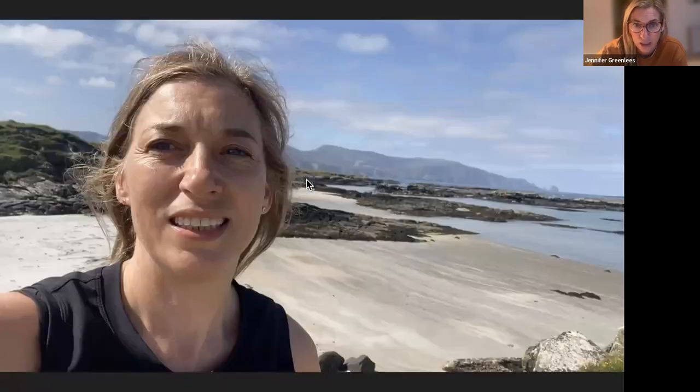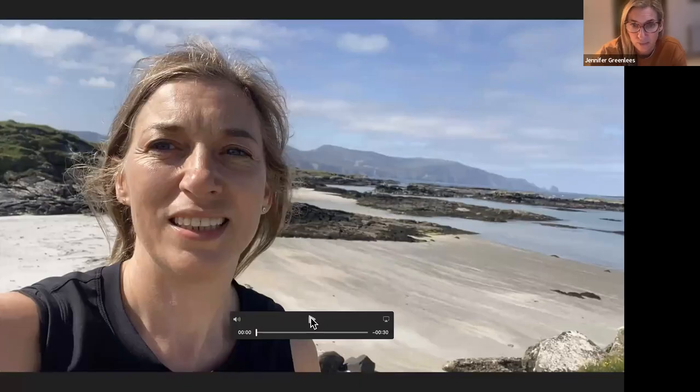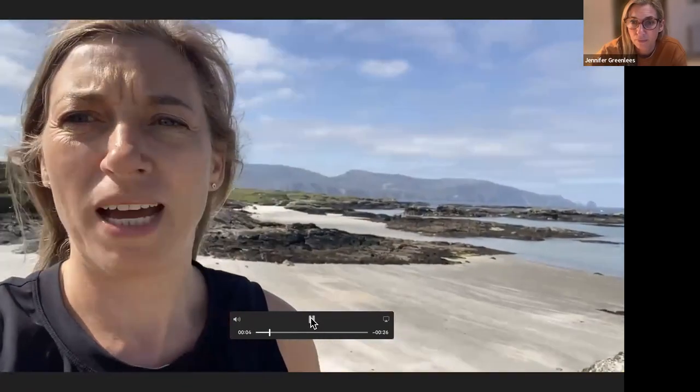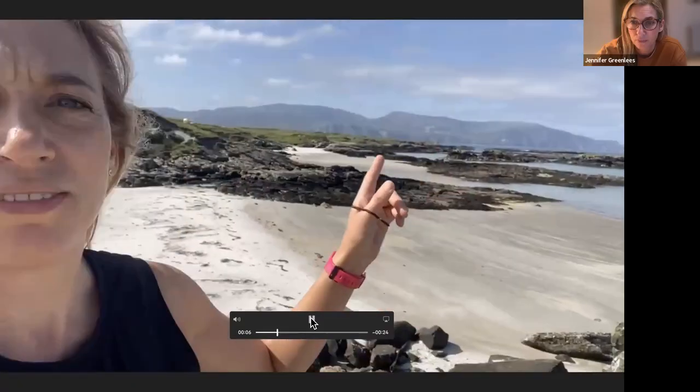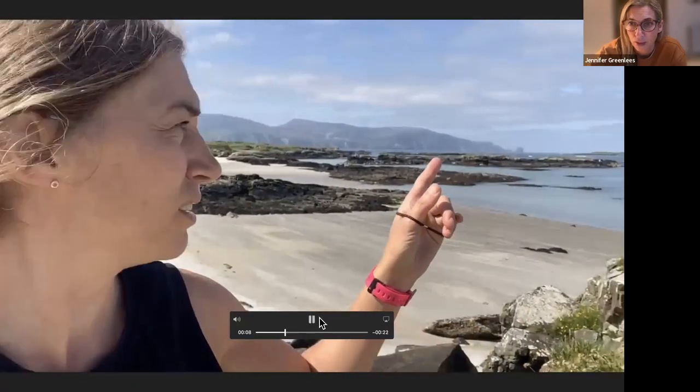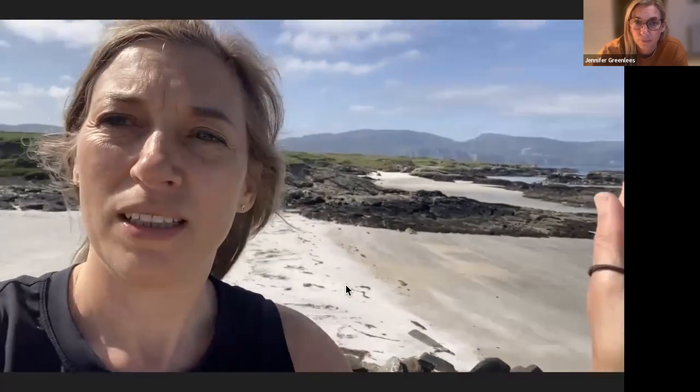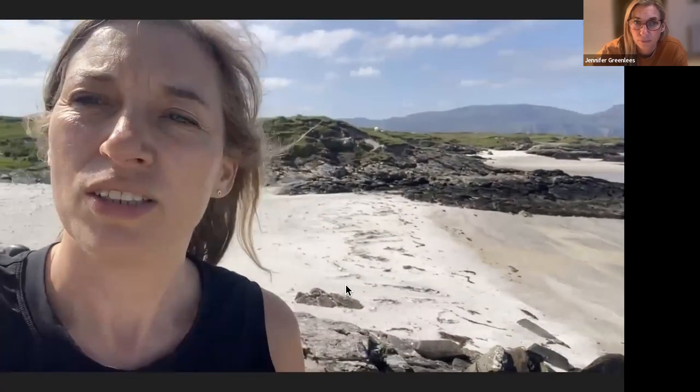This was us setting up. It was very nice. Here we are lunching from Ross Beg, heading over to Slieve League. See it over there behind me? Just round the corner from that. And the last part of Donegal to Malin Beg.